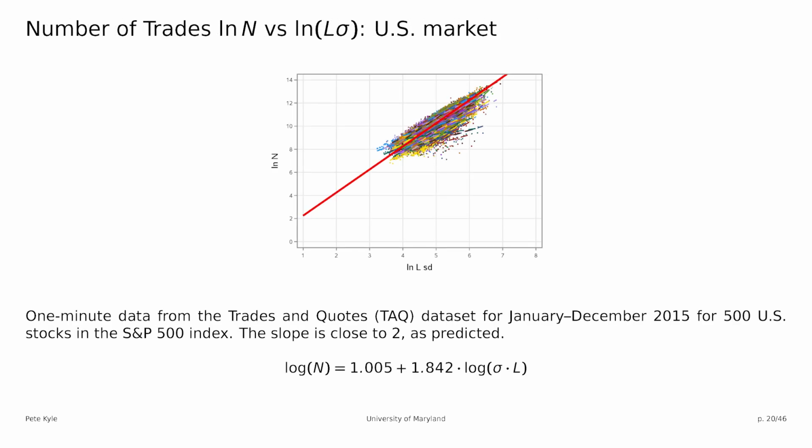This is a plot of bid-ask spreads on stocks in the S&P 500. On the left-hand axis, you see the number of trades, which is gamma, should be proportional to L squared. And on the horizontal axis, you see L in logs. The red line represents the slope that it's supposed to have, and you can see that that slope is just about right.